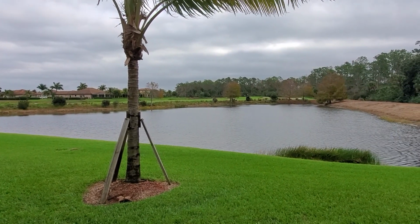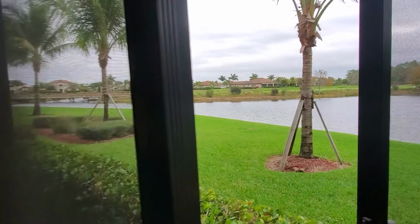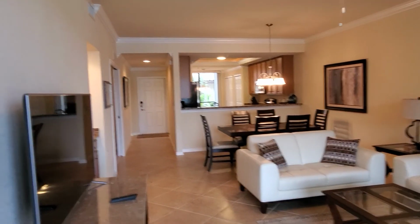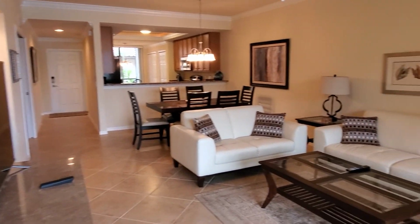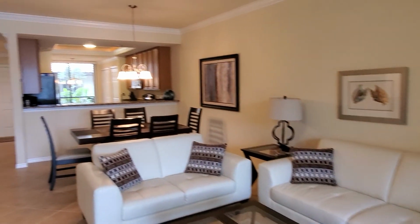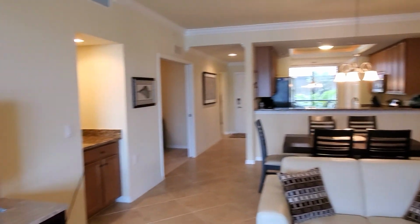One of 36 veranda units that come with the golf membership included. Again, this home is coming to you fully turnkey, ready to go, has a golf membership included, one of only 36 total veranda units that have a golf course view and a golf membership.